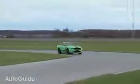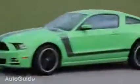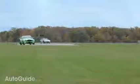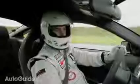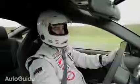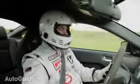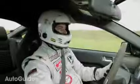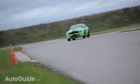The Boss 302 also comes with adjustable dampers, which is a pretty cool feature for guys who like to tune the handling of their car a little bit. We actually haven't made any adjustments to the dampers because the car's just been so well balanced in the corners. But it's nice to know that feature is available. And overall, I think the ride quality is very good. The suspension's actually surprisingly compliant.